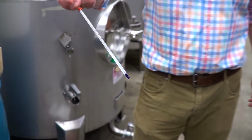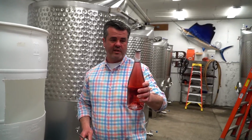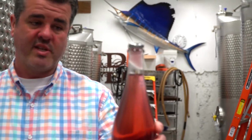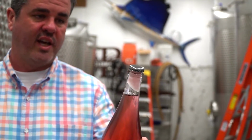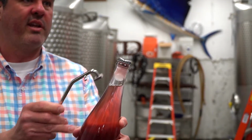The bath is so cold the thermometer won't even read it. That's in Celsius. So we're probably like minus 30 degrees Celsius right now. When I flip it upside down, all the yeast is up there, frozen right into the neck. It's not causing the wine to get cloudy at all. And you can actually even see part of the yeast frozen right up above the edge.